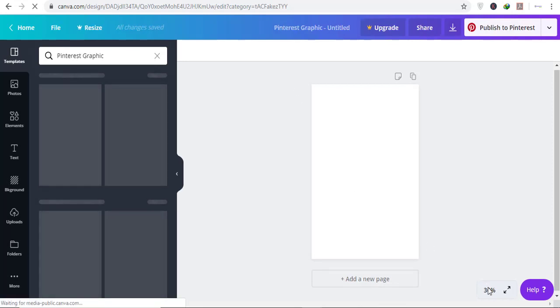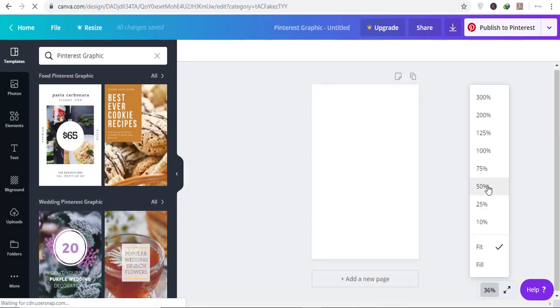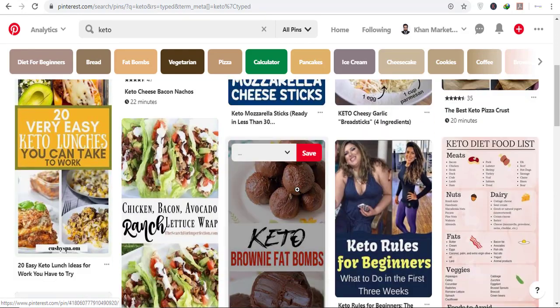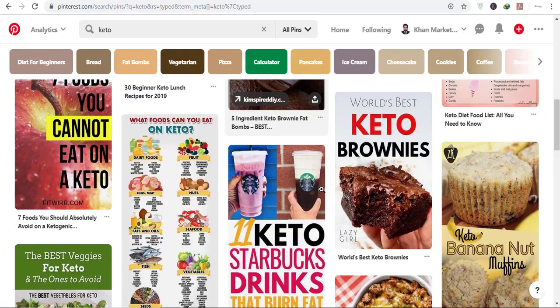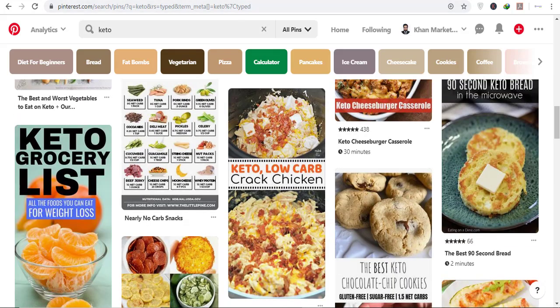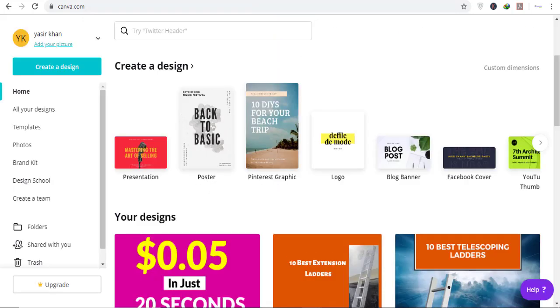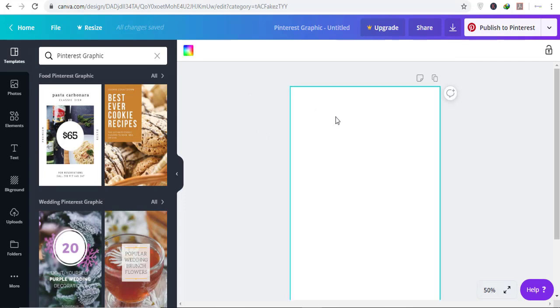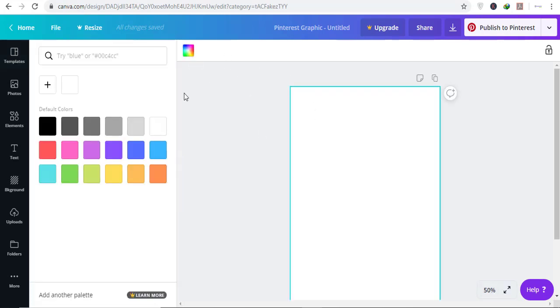Now here you can add different catchy lines. You can see these are the types of images that you can create, such as a keto grocery list. So look up your product and get an idea about what your product is all about, then get ideas from Pinterest and move to canva.com. From here you can create different types of images. Just click on that image and choose your color.